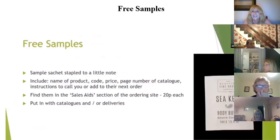Now, can we still use the free samples? Well, I checked the stock checker, and there's still lots of these products in stock. So if you have the samples, just check which ones are in stock, which ones are not. Generally, we give them to customers. I can't remember what Jeff and Ali do. They'll probably help us out there at the end.